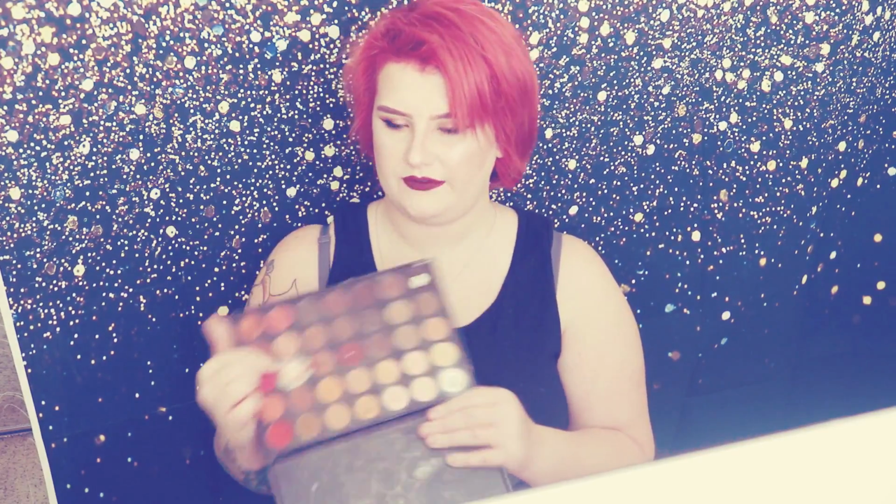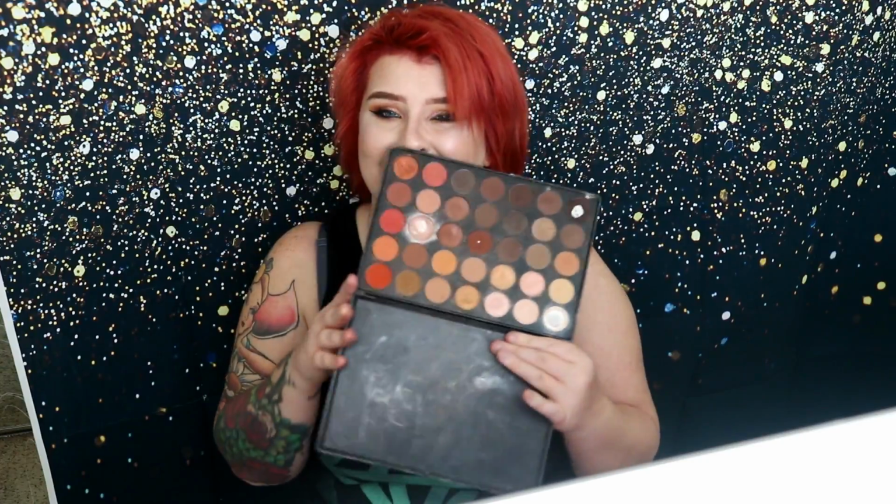The only thing about this is some of the matte shades are a little inconsistent with the other shades in the palette, but I mainly use the oranges, this peachy shimmer, the golds in here, the warm browns, and this brown right here. They require a lot more buildup and some more time to blend. But the colors in here are just perfect, and I used this for a whole year.